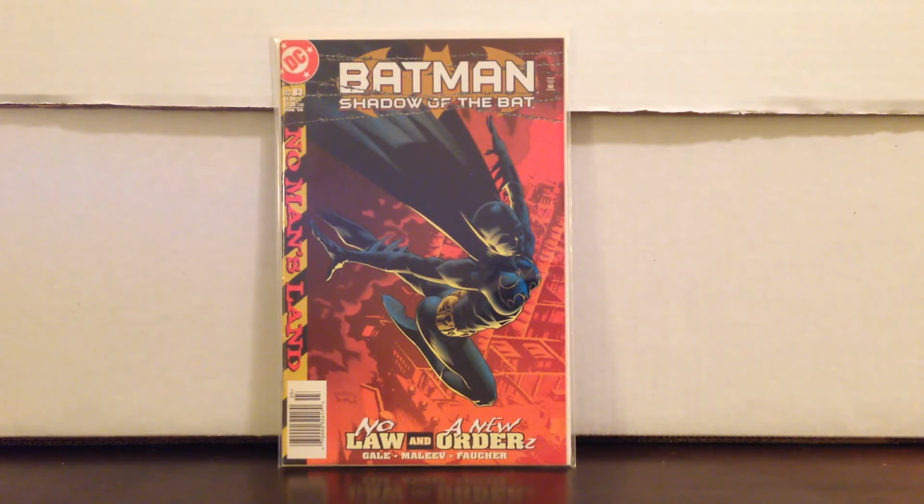I gave it a quick glance. I started shuffling through. I believe this might have been the first one I found. Shadow of the Bat 83, first Caitlin Kane. And I thought, maybe I better dig through these. And boy, I'm glad I did. I got a ton of great stuff. $2 each for all these.